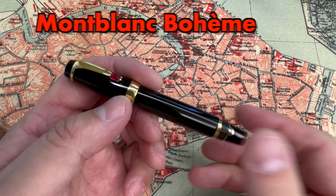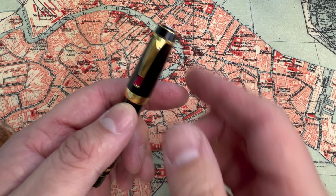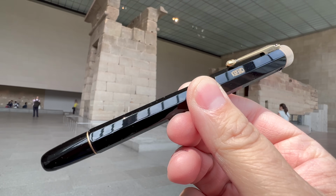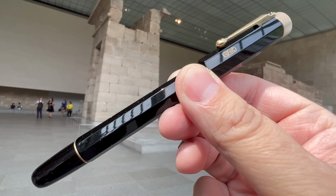But first, let's talk about the Montblanc Bohème. Yes, Bohème. Can you believe it? Now, this was rough because I adore the Egyptomania. I mean, it would probably be the one pen I would grab in a fire to save. I love it so much, but why isn't it on my favorites list?